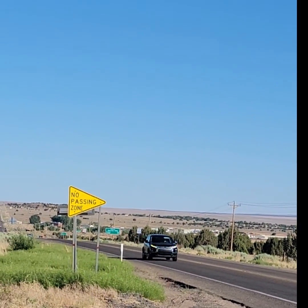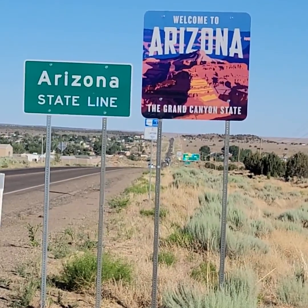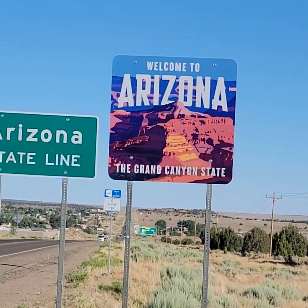Okay, there we go. There's Utah. We made it. Actually, that's where we came from, so I guess we didn't really have to do much to make it, but we are going that other direction. It's that way to Arizona. So there we are, Arizona state line, heading on down to Arizona and the Grand Canyon.